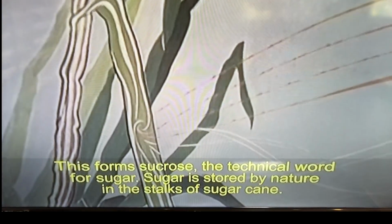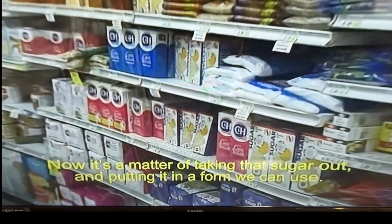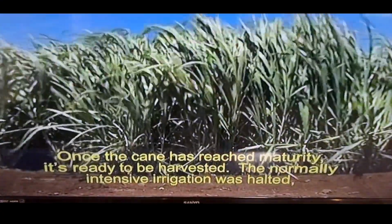This forms sucrose, the technical word for sugar. Sugar is stored by nature in the stalks of sugarcane. Now it's a matter of taking that sugar out and putting it in a form we can use. Once the cane has reached maturity, it's ready to be harvested.